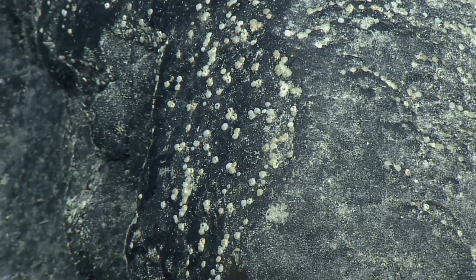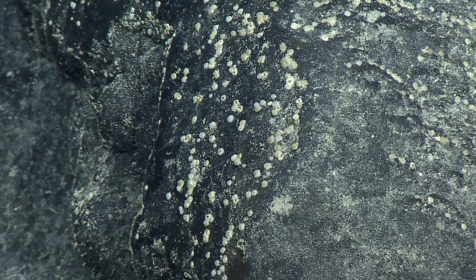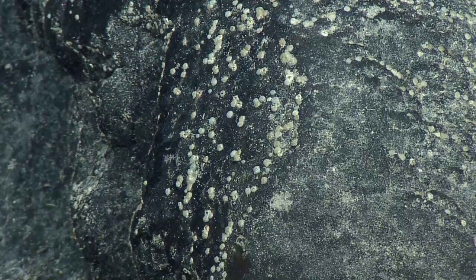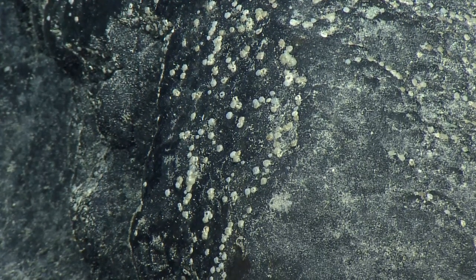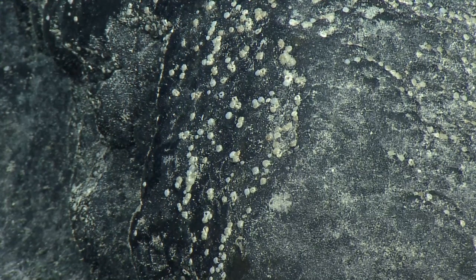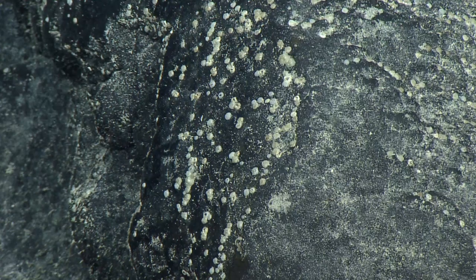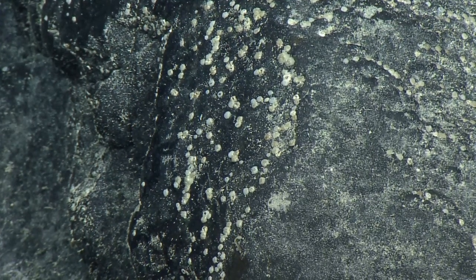Those barnacles? They look like barnacles to me. Small, white, yellow barnacles all over a rock. Thank you. I've never seen these super small ones just all over the place. Typically you see a little bit larger ones.